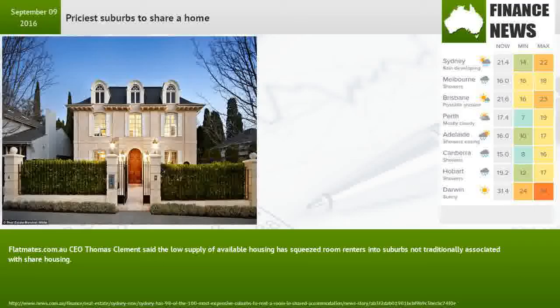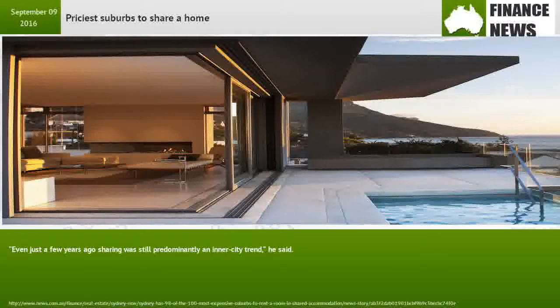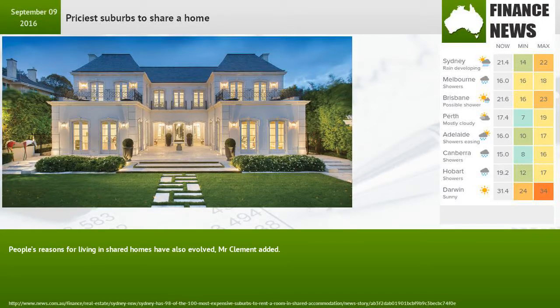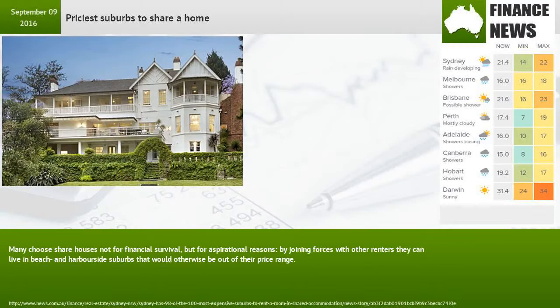Flatmates.com CEO Thomas Clement said the low supply of available housing has squeezed room renters into suburbs not traditionally associated with share housing. Even just a few years ago, sharing was still predominantly an inner-city trend, he said. This is not necessarily the case today, which is why we are seeing the likes of Darling Point and Point Piper on the list. People's reasons for living in shared homes have also evolved, Mr. Clement added.